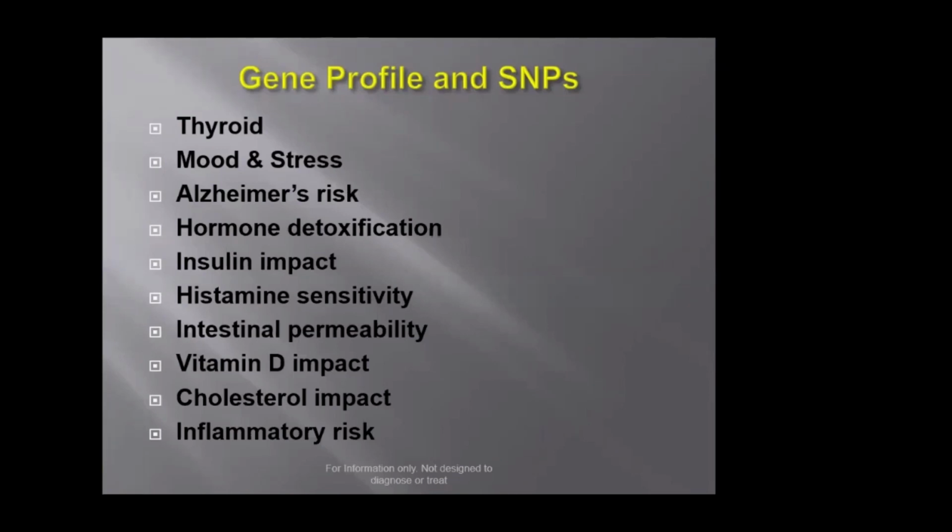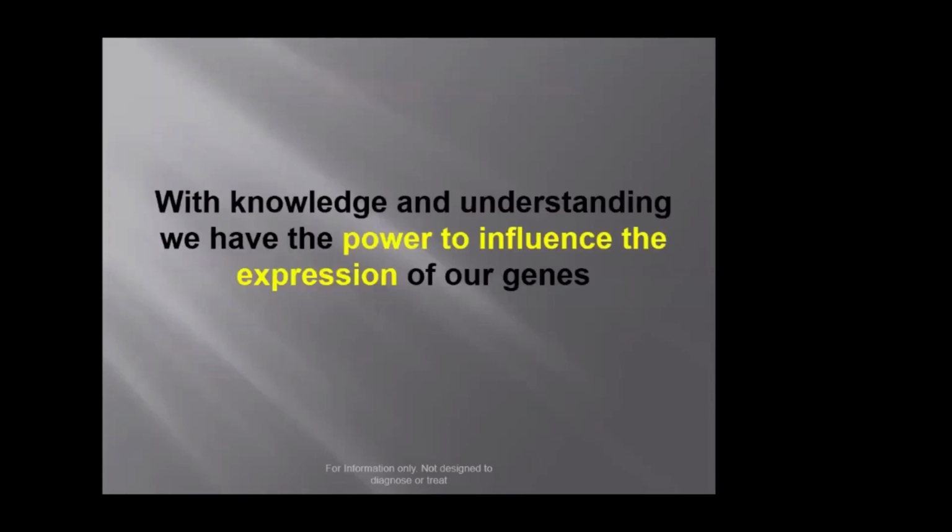Vitamin D impact, and I'm sure that many people who are listening to this particular talk now are all aware that vitamin D is playing a big part in risks of catching COVID and in how the impact of COVID influences you. Vitamin D is important because certain people have a gene SNP with vitamin D that means that the receptor site is not very sensitive. So for them, they literally have to pummel their body with vitamin D to get the same effect as somebody who doesn't have the particular gene SNP. Cholesterol impact, and of course, I have mentioned inflammatory risk.